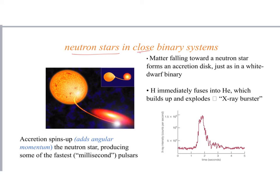And if they're close, then there is going to be mass transfer from one member of the binary system to the other. And if one of them is the neutron star and the other one is some sort of giant or a supergiant, so large, huge, that its surface is close to the companion neutron star, then matter is going to start falling towards the neutron star. And just like in the case of the white dwarf, it's going to form an accretion disk.